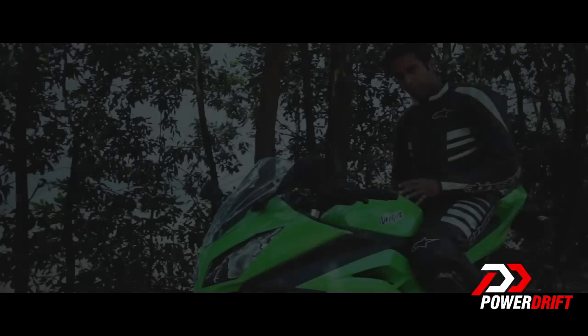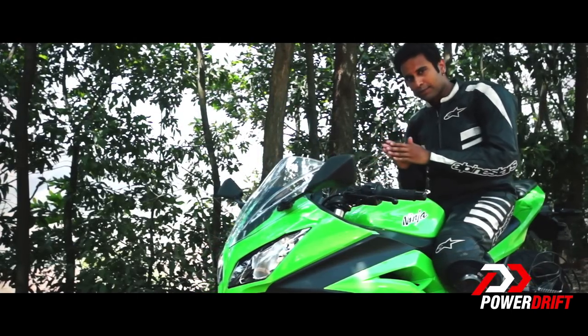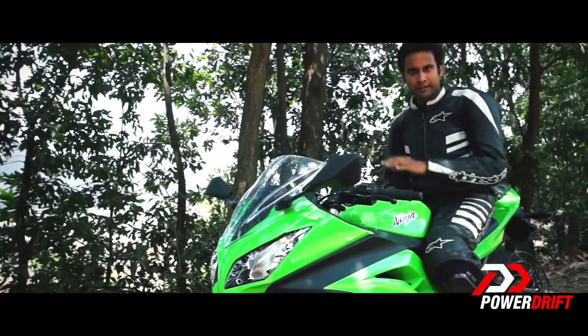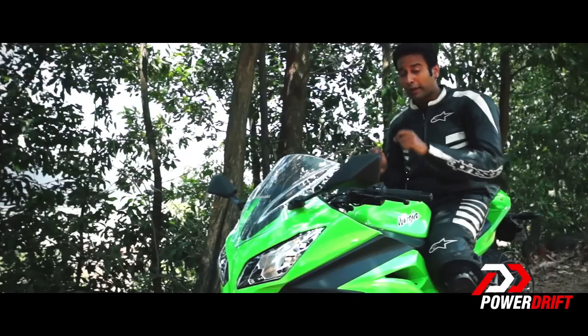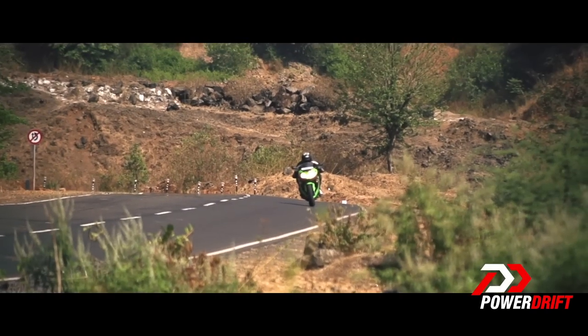The Ninja 250 was a real sweet handler. It felt planted in corners as well at really high speeds. But it was still a really lazy turner, and by that I mean, it took quite some effort to put the bike into corners. This is where the 300 really excels.